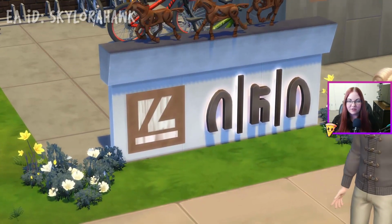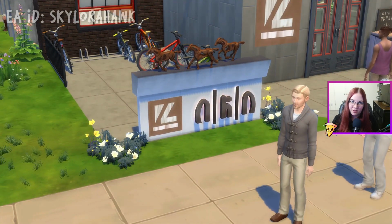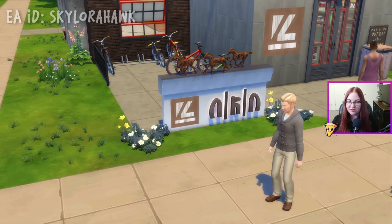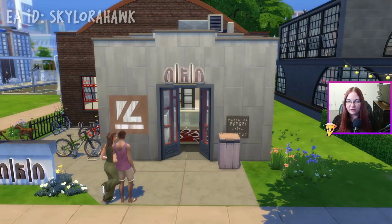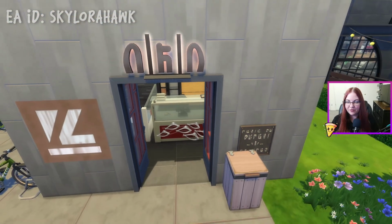So we have a couple things going on out here. We have a custom sign here. We've got the horses up top. Horse ranch, if you didn't figure that out. I think that's a base game decal, and then that's the dine out sign here. Very cool. Then we have over here the same. Is that the light? Yeah, I think that's the light on the bottom.